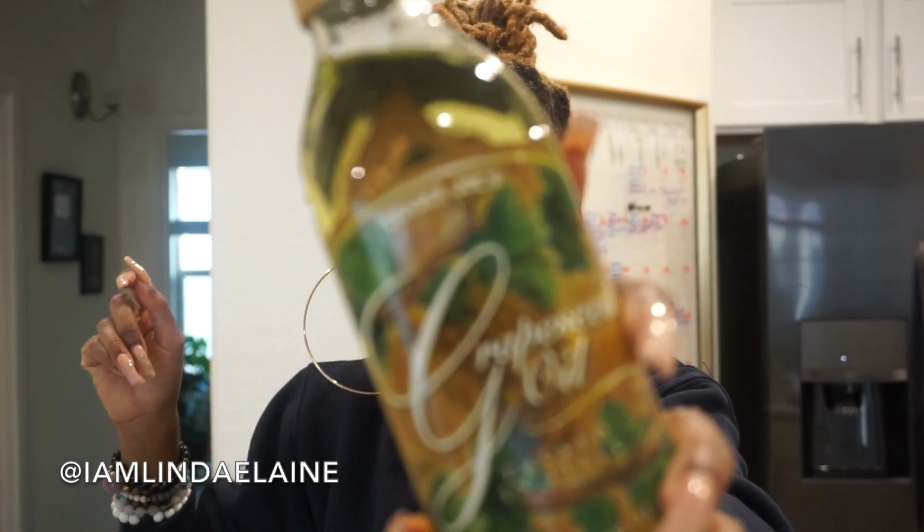My cooking oils now are grapeseed oil, and I use this for cooking. I don't really use it for salads. Every now and then I'll use it for salads if I get sick of olive oil, but I don't really get sick of olive oil. But it is really good on salads as well.